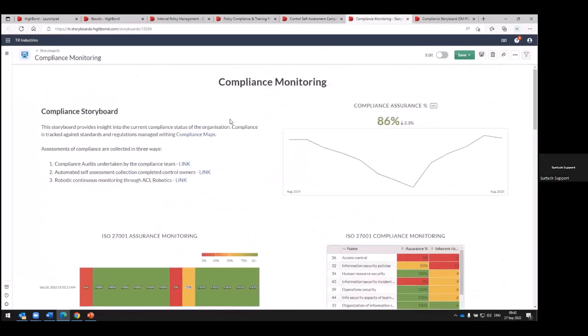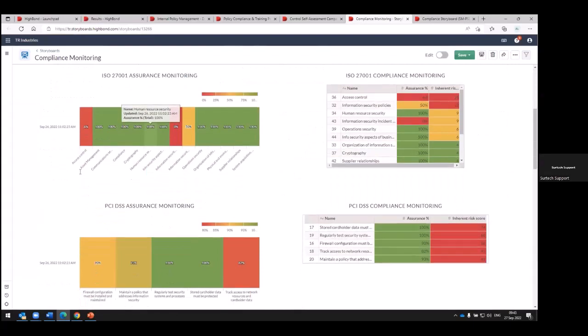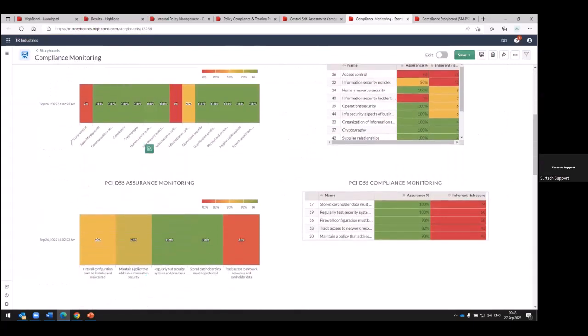Another nice storyboard is getting an overall picture from a compliance perspective. And this is where we're looking at a full-on compliance storyboard based on the ISO 27001 framework. You can see it's tracked my assurance score over a period of time. So I can see how well we've been performing right to the point where we are at today. Within ISO 27001, you'll see it's broken down into different process areas. As part of our CRMP, this is where we did the control testing.